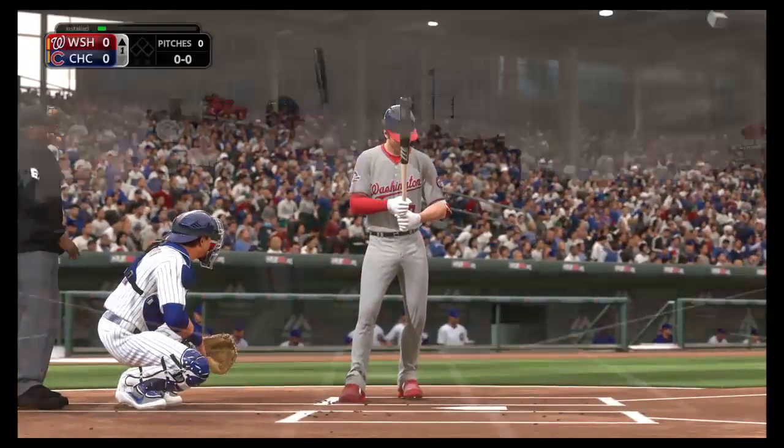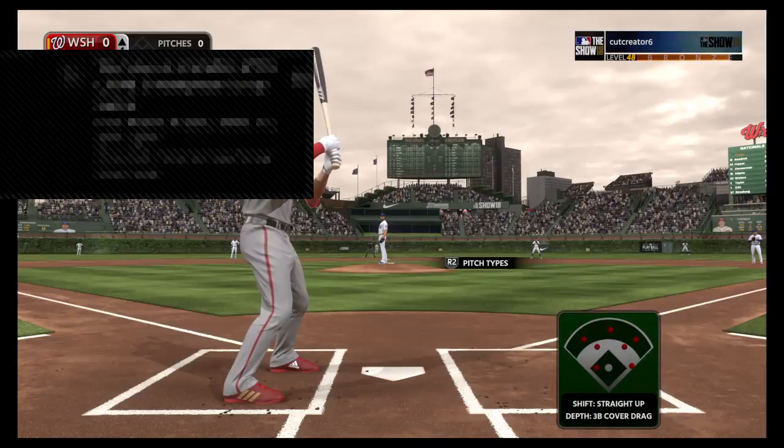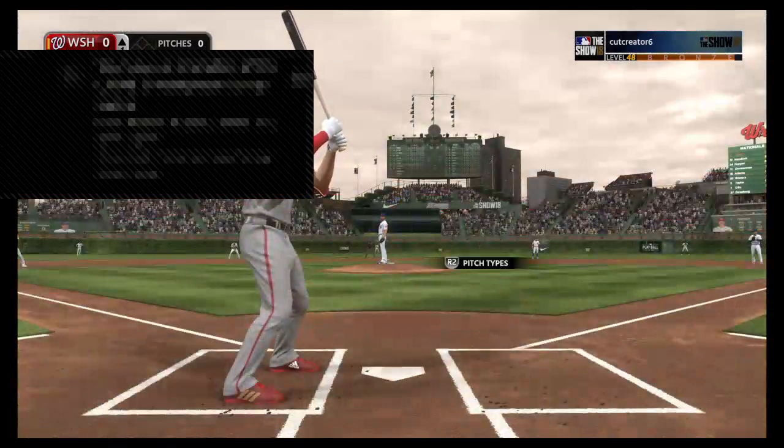So striding forward now, Trea Turner. And we are set for baseball here this evening. And he'll step off and try again.